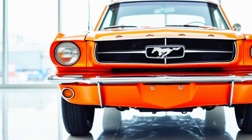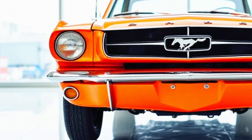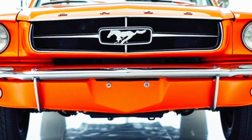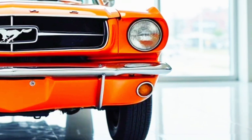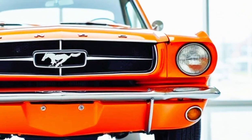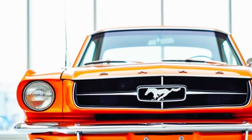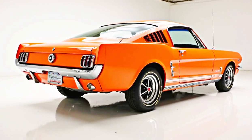This was a car that didn't just belong to a generation, it defined it. From cruising down Pacific Coast Highway to screaming down the quarter mile, the 1965 Mustang Fastback earned its stripes, one burnout at a time. And now, as it sits in garages, on display at shows, or tearing up vintage racing circuits, it reminds us what driving used to be about: a connection, passion, and freedom. That's why the 1965 Mustang Fastback isn't just a classic, it's a movement frozen in steel.